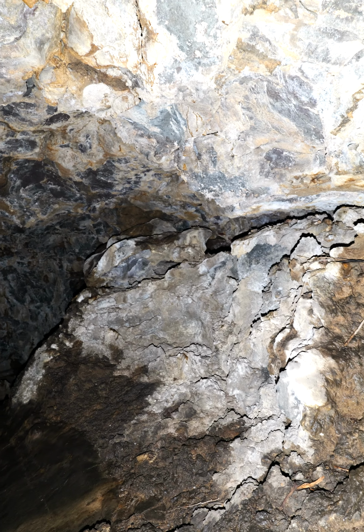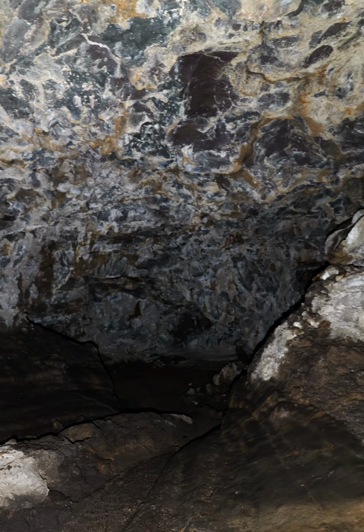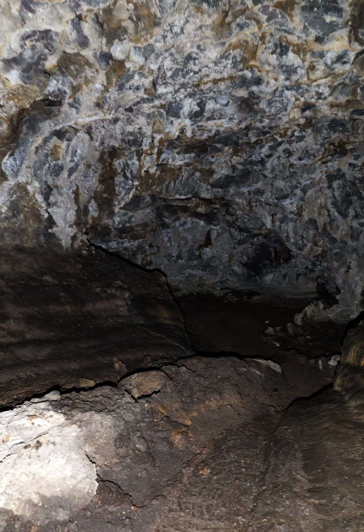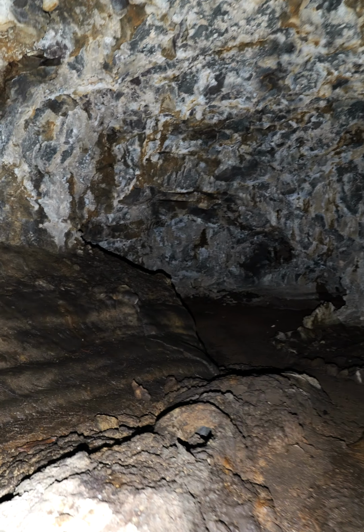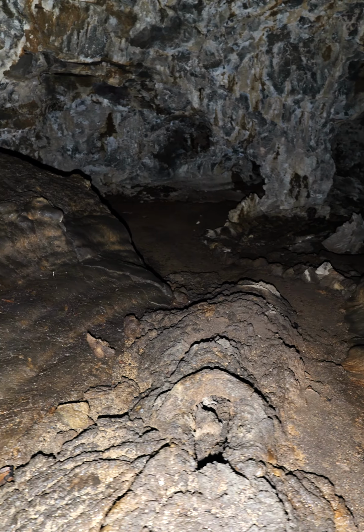Notice if you're feeling brave, you could climb up there, crawl back a ways, but I'm pretty sure it's a dead end. I'm not gonna bother. Notice how steep the floor is here. Notice there's a hole in the floor. It's a tube within a tube right there.